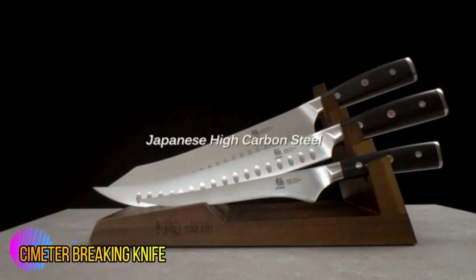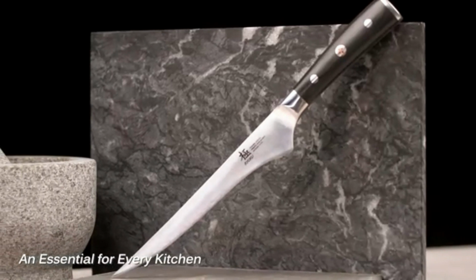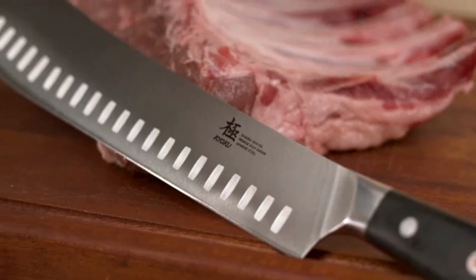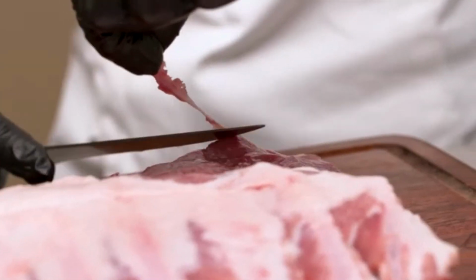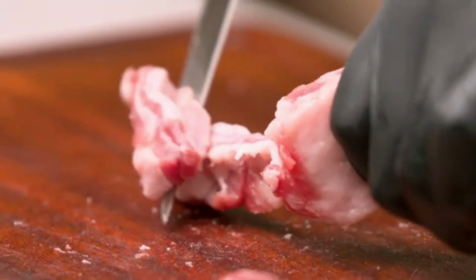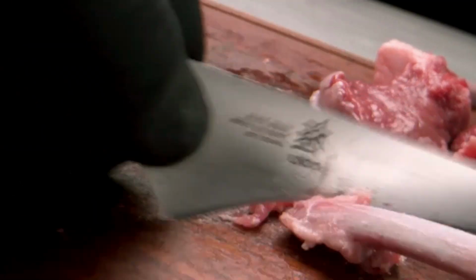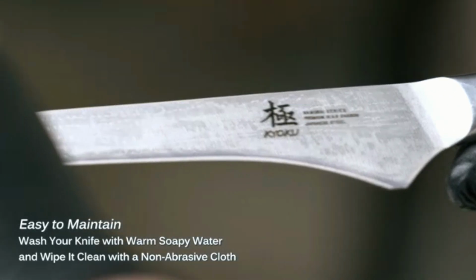Scimitar breaking knife. Premium performance. Perfectly engineered carving butcher knife tapered to a razor-sharp edge for effortless breaking down, trimming, cutting, and skinning of meat. Razor-sharp Granton blade edge. Hand-sharpened edge at 14 to 16 degrees per side for maximum sharpness and edge retention, ensuring precision slicing every time. Full tang ergonomic design.